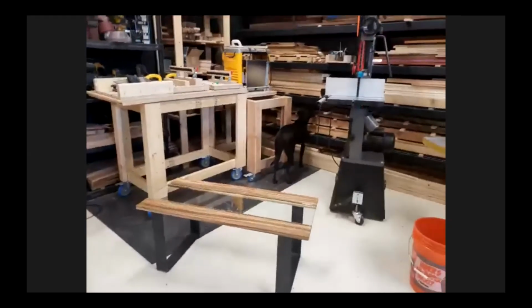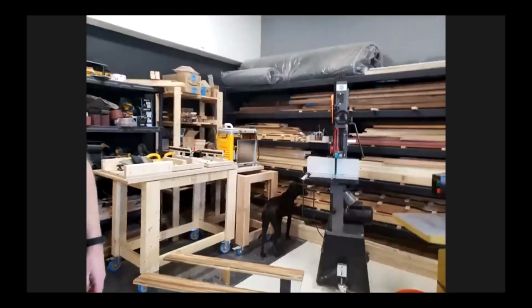And is that Luna in the background? That's Luna in the background. That's shop dog Luna sniffing all the wood.